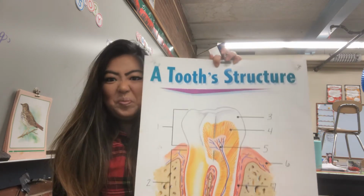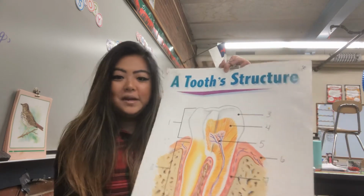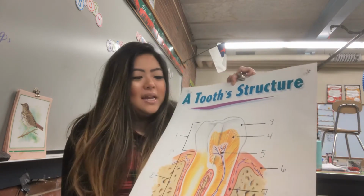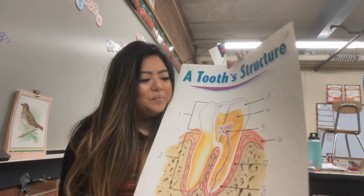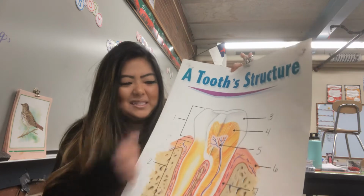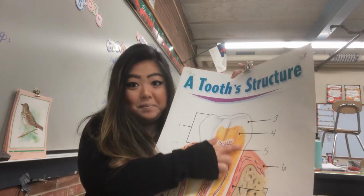The pulp. Hey, do you like your orange juice with pulp? Side note, when I was a kid, I thought the texture in your mouth was gross. But this is the pulp on the inside. What is this that gives the tooth its shape?